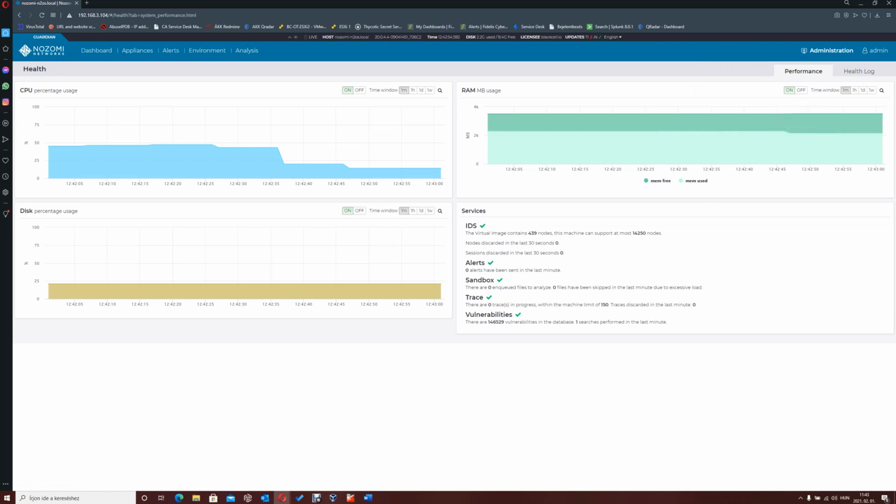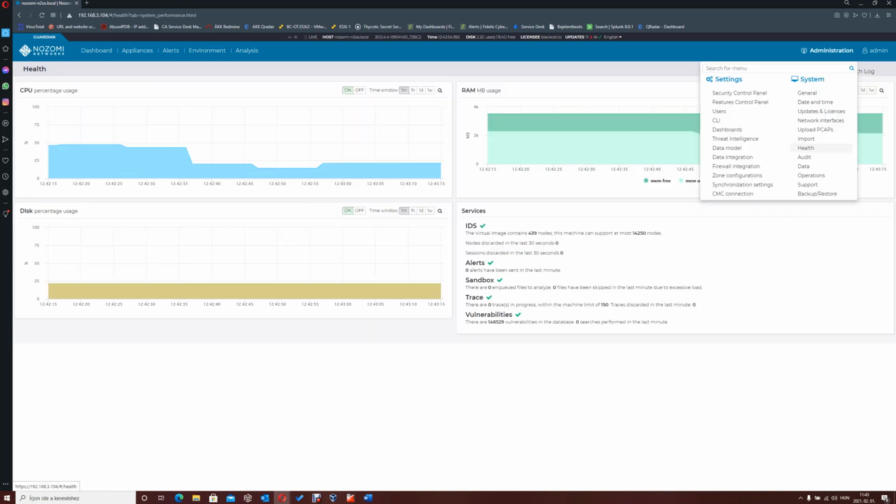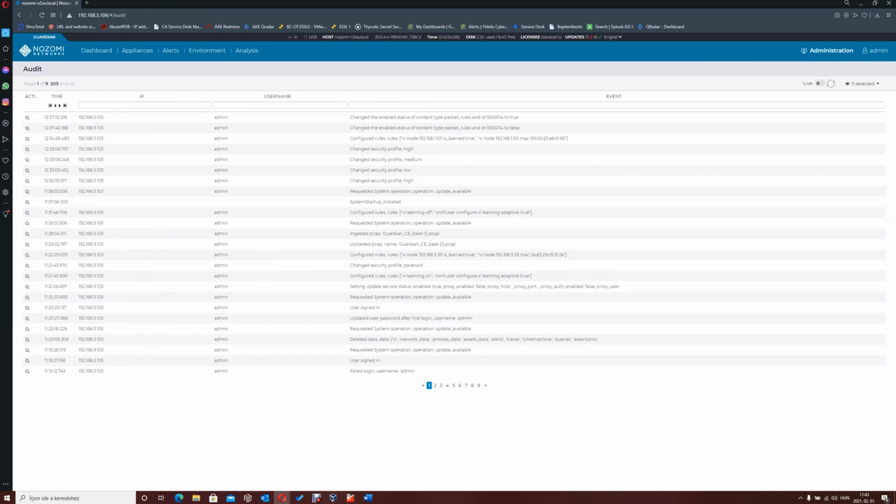In the health section, it's the health of the Guardian device itself. You can see the CPU percentage, the disk percentage, the RAM, etc. And we can even jump into the health logs to see a much more detailed version of it. In the audit part, you can see every configuration change. You can see every click between the features. It audits everything happening. So the network administrator can easily filter out restricted accesses.